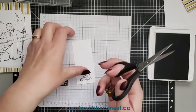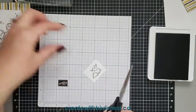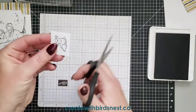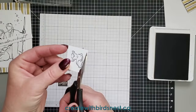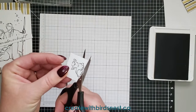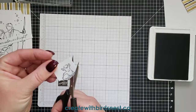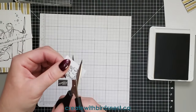Okay, so I'm going to take my scissors and I'm just going to fussy cut this little lamb out real quick. And then we are going to put the card front together, but we're not going to stop there. We're going to decorate this card up because I've also been reminded about how much I love to do that recently. Decorate those insides like I usually do, but now I'm just taking it a little bit further. And then those envelopes too.